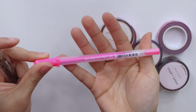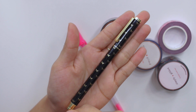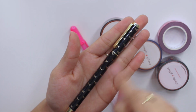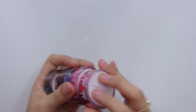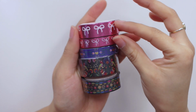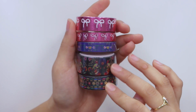For the pens, we got this hot pink jelly roll pen. And then this is so cute to me, guys. So happy about this. This is a black gel ink pen with a ton of little bows. Super cute. And then for the washi, this time around, we got 5 of them. And these are it. So we have the hot pink kind of foiled ones, and then other ones that go along with the graphics in this kit.